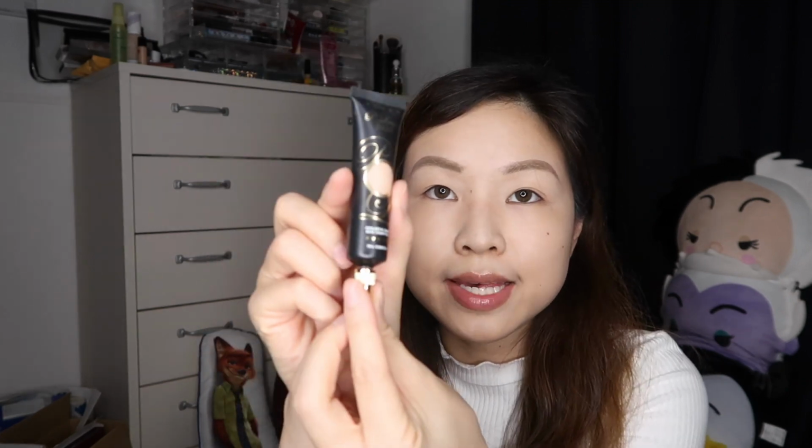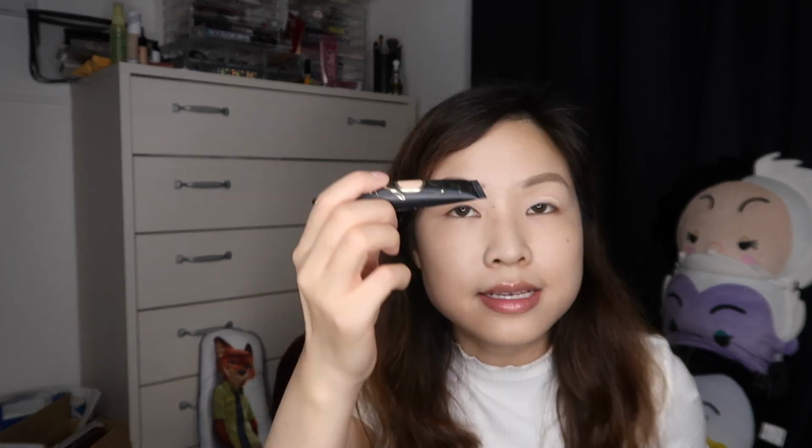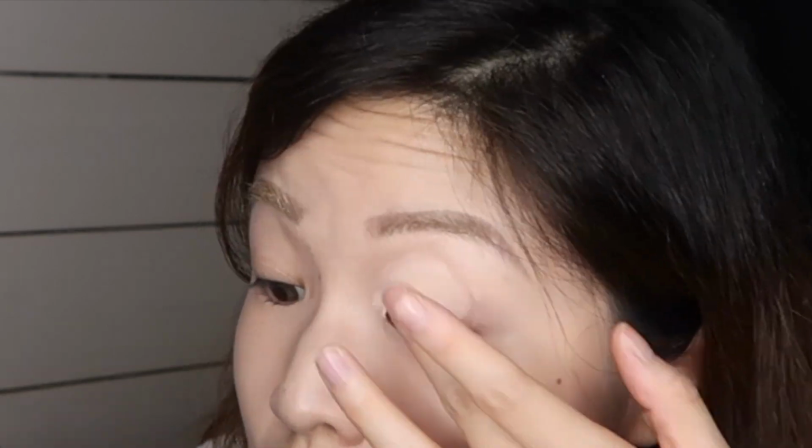So I'm priming my eyes with the P. Louise Rumor Base in number 2, as usual. I feel like this is a magically self-replenishing product sometimes because I feel like I've had this tube forever and somehow it just always stays full. Like it's always puffy and full, like a balloon. How's that possible if I use it so much?